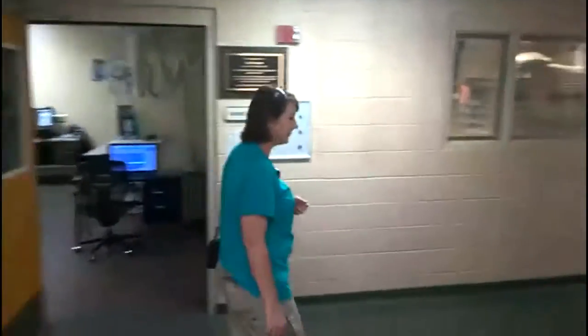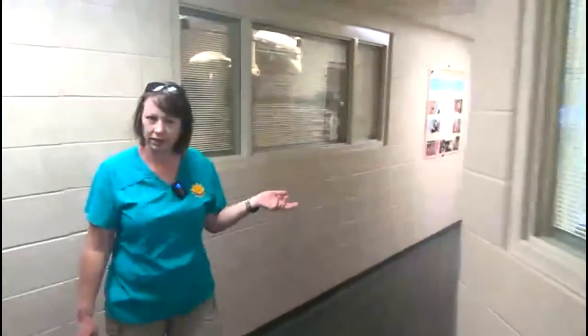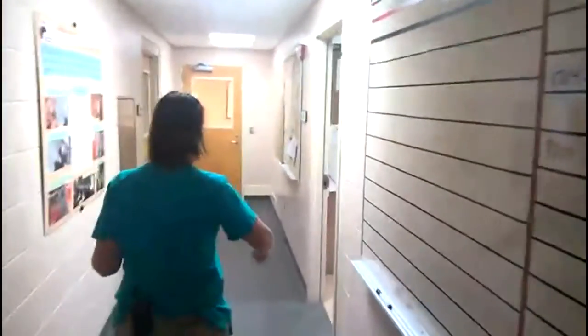Oh, I just found out that Ampy is 18. She's 18 years old. Which is, as you heard, flamingos can get up to 50, so she's a youngster in the flamingo world.